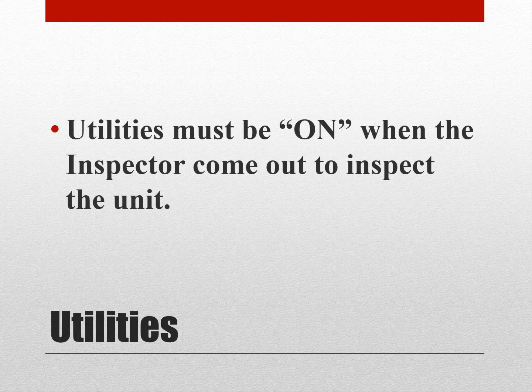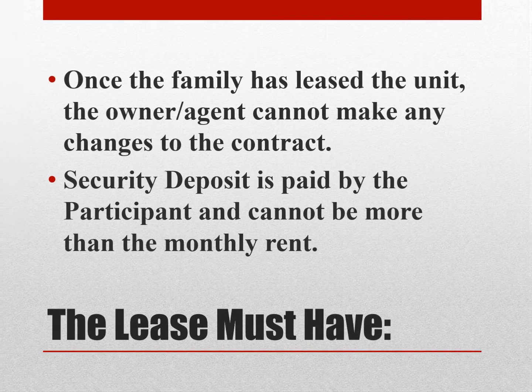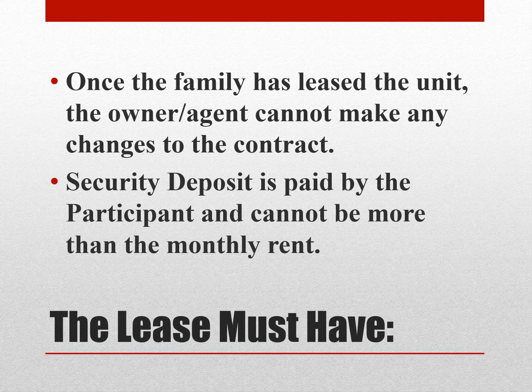Utilities must be on when the inspector comes out to inspect the unit. The lease must have the owner's name and the head of household tenant's name, the amount of monthly rent to the owners, the utilities and appliances to be supplied by the owner, and those to be supplied by the family. Once the family has leased the unit, the owner agent cannot make any changes to the contract. Security deposit is paid by the participant and cannot be more than the monthly rent.